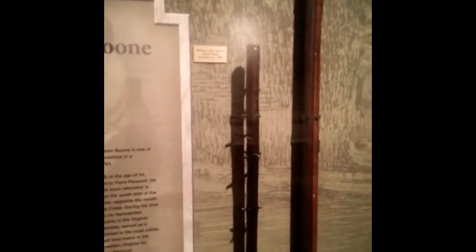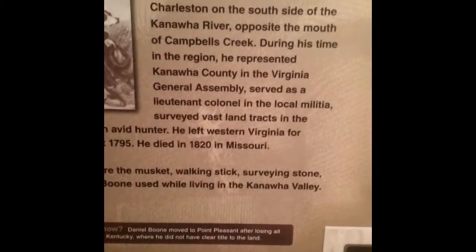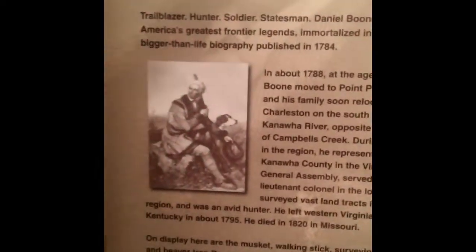Did you know that Daniel Boone lived in Charleston? Well, in about 1788, at the age of 54, Boone moved to Point Pleasant. He and his family soon relocated to Charleston on the south side of the Kanawha River opposite the mouth of Campbell's Creek. During his time in the region, he represented Kanawha County in the Virginia General Assembly, served as a lieutenant colonel in the local militia, surveyed vast land tracts in the region, and was an avid hunter.